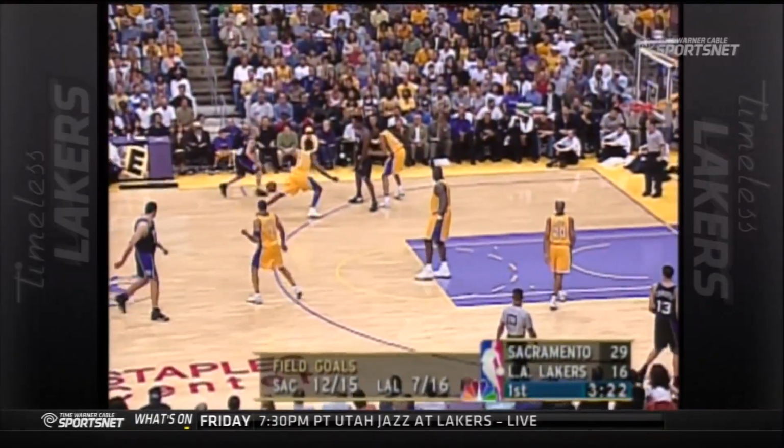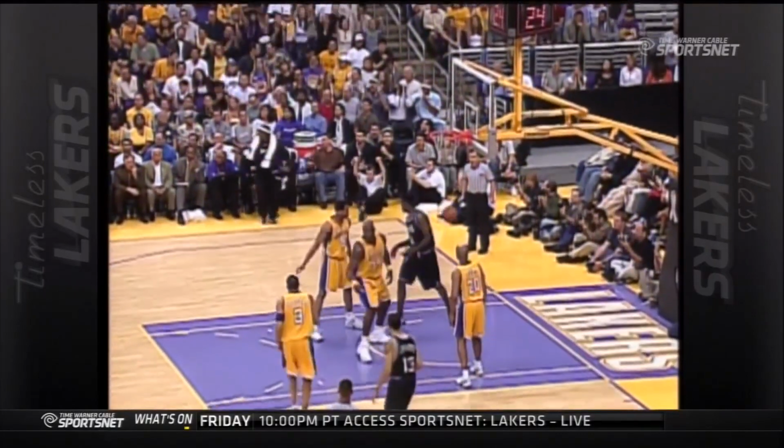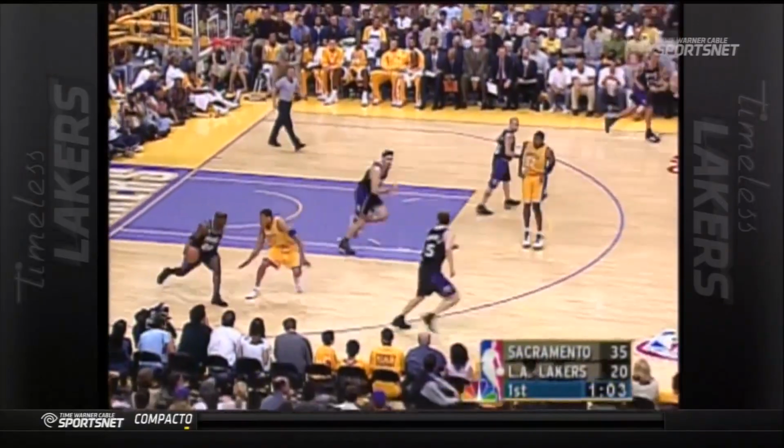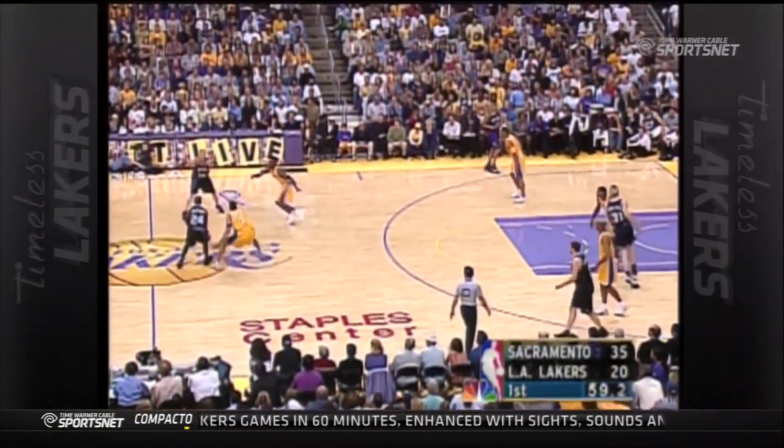Kings point guard Mike Bibby just lit up the Lakers in the first quarter on a variety of jump shots, most of them without much pressure. The Lakers could not stop the Kings from scoring all over the perimeter, and so resorted to extending their defense to pressure the ball farther out.